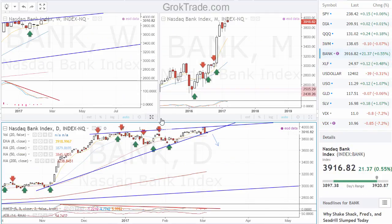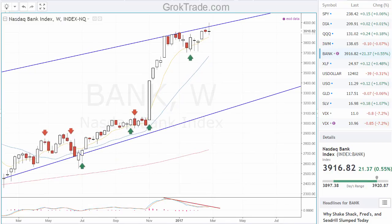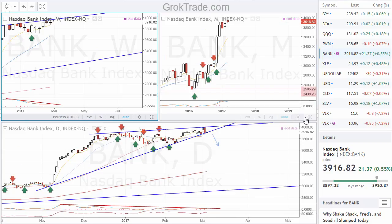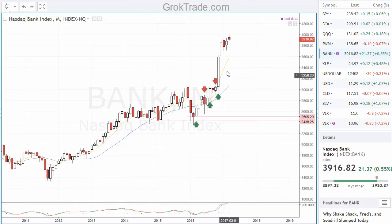Let's go back to the banks. Let's make this a weekly chart at resistance. Look at this. We go higher, higher, higher, higher. We're at resistance. This bank looks like it's getting ready to drop. Big bearish divergence here. Nasty, nasty divergence. This is Divergence City. There's divergences everywhere. Let's look at the monthly chart on the bank. We're just up, up, up, up. Things that go up fast, drop fast. That's what we're looking at there.